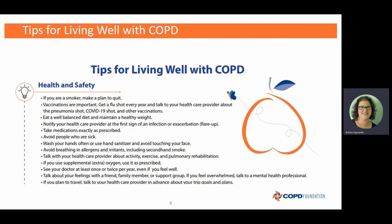But for the most part, these apply to most people. For example, the vaccinations. Those are very important. You want to make sure you get your flu shot every year and talk to your healthcare provider about other immunizations like the pneumonia shot, the COVID-19 shot, and anything else that might pertain to you. Everyone should be eating a well-balanced diet, maintaining a healthy weight, which of course looks different for different people. Maybe you weigh a little more than you should and you want to lose a little weight, or maybe you are a little underweight and you want to get your weight back up.